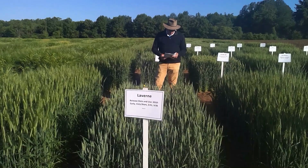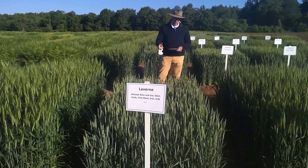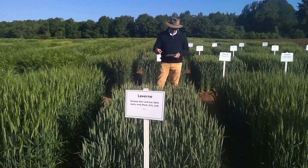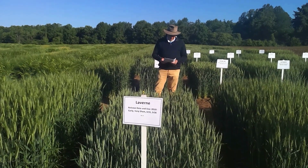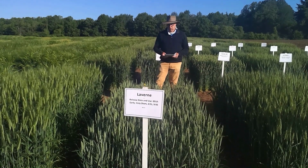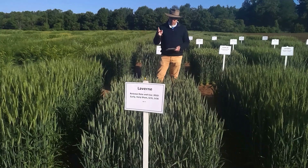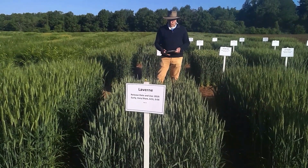Laverne was released in 2019, and this actually has Shirley in its background, and actually the name Laverne is a pun on the TV show. So this is kind of the counterpart of Shirley and its replacement. It also has good disease resistance, much better on stripe rust, better on fusarium head blight, also has very good stem rust resistance.